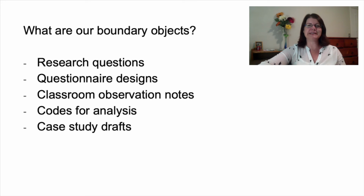Perhaps there are some boundary objects around the codes that we use for our analysis and how we code, the importance of co-constructing those codes and then checking our intercoder reliability. And then again, as we come to presenting the findings, the case studies become points of negotiation and points of dialogue that enable us to cross some of the boundaries between our disciplines.